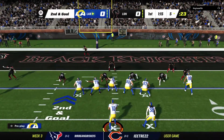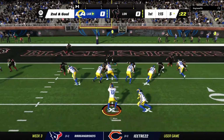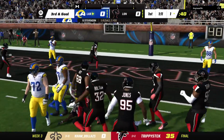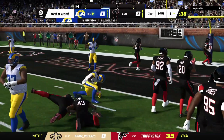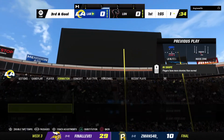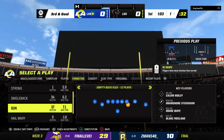Yeah, he cares about the game. He cares about his performance, and it's showing. On second down, it's Stevenson. And he's going to press this one forward as they stop him right around the 1. Give him right around 4 on the carry. We'll see if they want to keep pounding here on 3rd and goal.